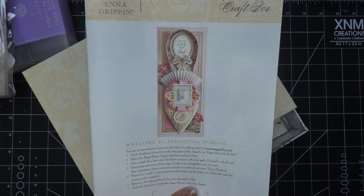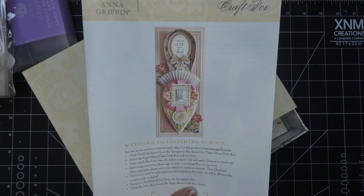Oh, my lighting is weird all of a sudden. Sorry, guys. It's stormy and rainy outside.